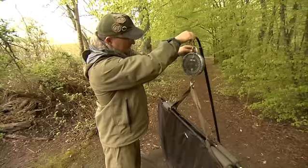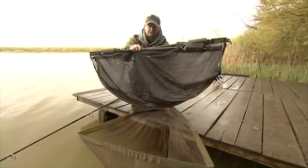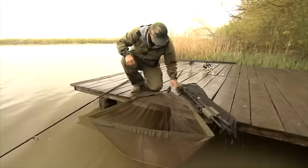Right, I've already zeroed the weigh sling. This is one of the Armo retention slings. Absolutely brilliant. The water just drains straight through these. So I've got it wet, zeroed it on the scales, and I'm now going to transfer the fish in the net and then into the weigh sling. So let's just break the net down.